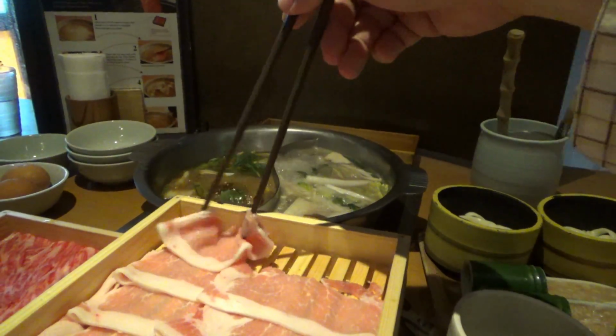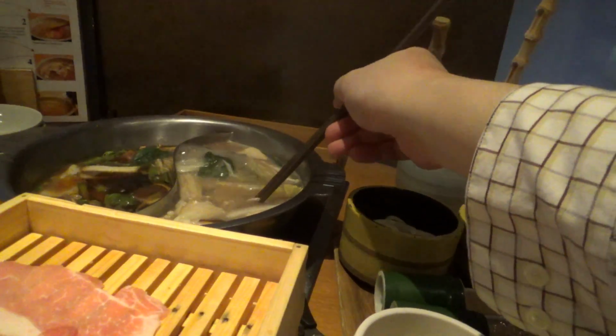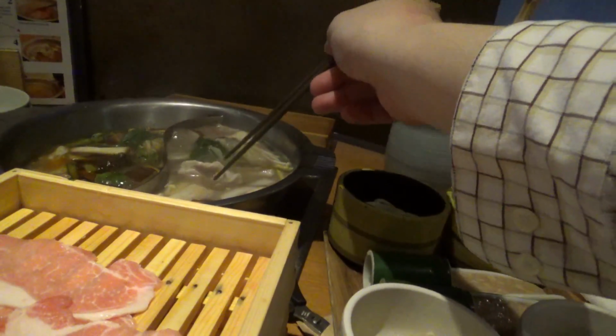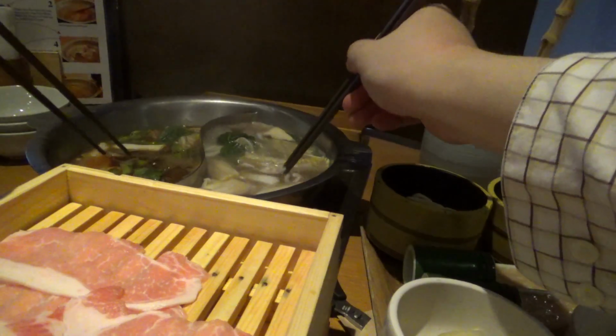Two years from now, let's come back. That's what they look like. Yeah, it's perfect time. Okay, so the pork I'm going to let cook a little longer because it's pork, just to be safe. If it's white, it's okay. Alright. You think that's good enough? Yeah. It's a little bit long. I'm real paranoid. Pork time. I think I overcooked it a little bit.